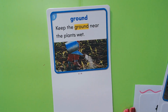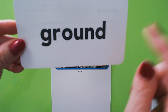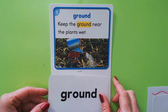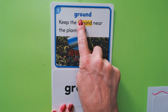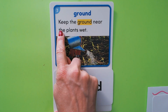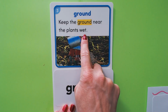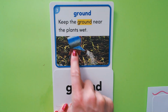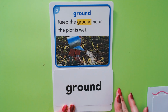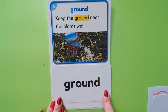Okay, let's put these over here. And now this word says ground. Ground. Let's have a look at this. Keep the ground near the plants wet. Oh, so that kid went over there with their watering can and he's watering the ground by the plants so that they can drink it up.